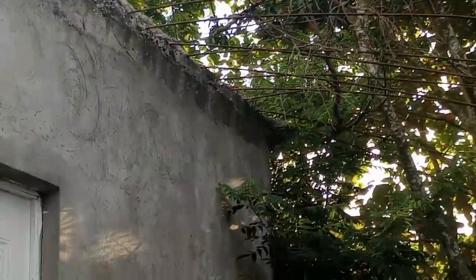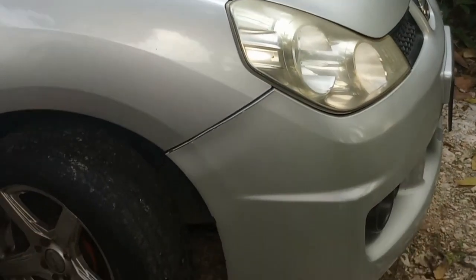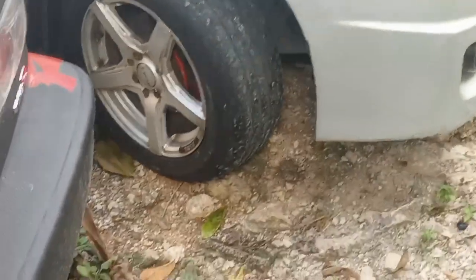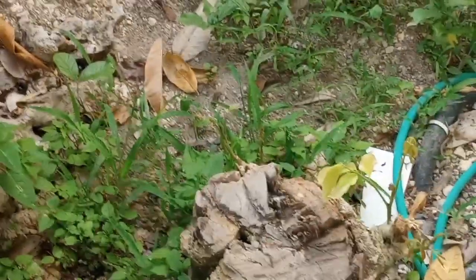This apple tree we had was too big, because it was way up reaching that part of the house, and then we had to get rid of that big apple tree. The car was parked there and it was bending over. It looks as if, if we have a hurricane, it would just blow over, and it was too near the house.